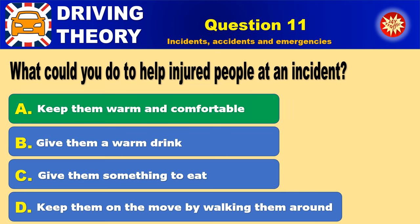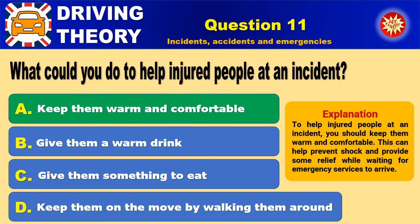The correct answer. A. Keep them warm and comfortable. Explanation: to help injured people at an incident, you should keep them warm and comfortable. This can help prevent shock and provide some relief while waiting for emergency services to arrive.